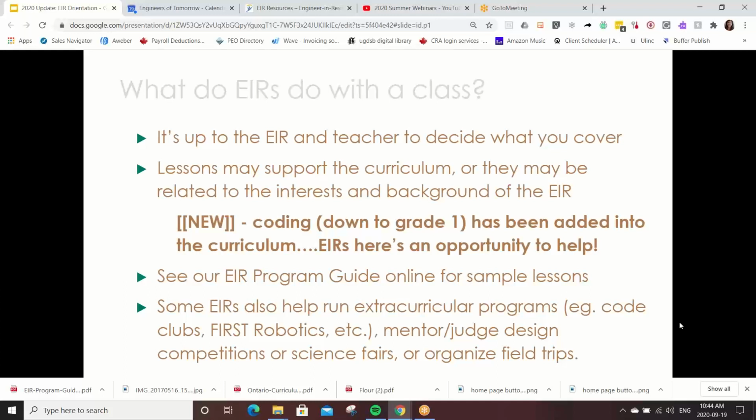We've even seen, when it's been allowed, our engineers work with teachers and organize field trips to their places of work. So the possibilities are almost limitless within the parameters we're working with. So all that is to say that it's really a time to get creative. Think outside the box a little about what could be possible.